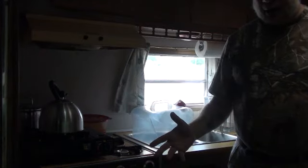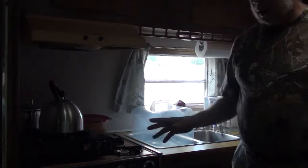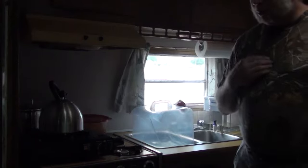So, my fridge is right over here. Then I have my stove. I don't actually have gas hooked up yet. Apparently the gas lines do work. Everything's fine with them. But it did not come with tanks. So, no tanks, no propane yet.